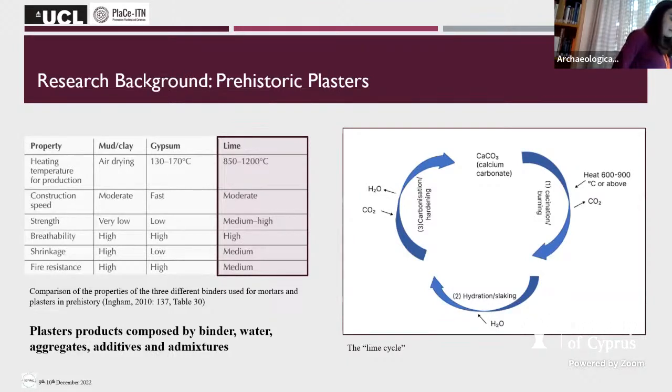The raw material that is used can be either limestone or other carbonate materials like shell or marble, heated at temperatures between 600 to 900 degrees Celsius or above. Compared to other binders, lime-based products have been proved to have many benefits, including great durability and strength, a major improvement in binding raw materials technology that could potentially explain the widespread use of lime in the archaeological record, of course, considering other aspects of accessibility and availability of this material.